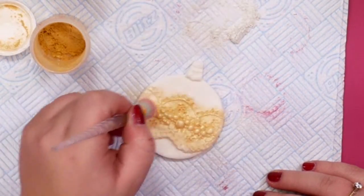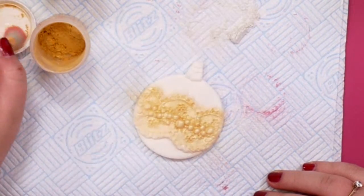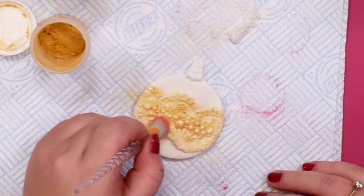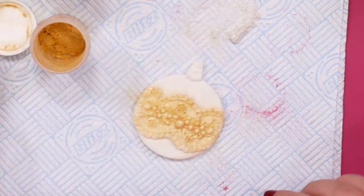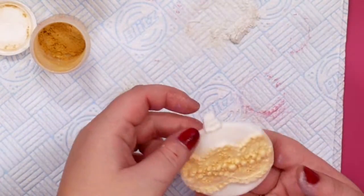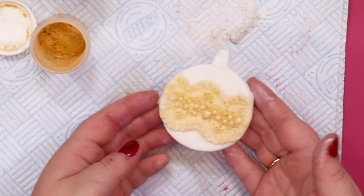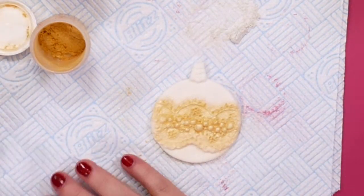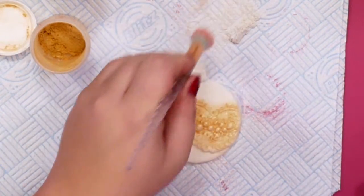But it's only the small room, so I have to just climb on things to get things. I just think it's so cute. So what I've done is I've put the light gold just on the middle bit, knocking some of it off. And then I think I'm going to put some of this snowflake one that I've just used.